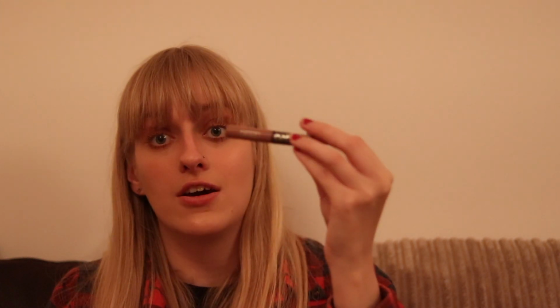This is a Kat Von D. It's like a little mini liquid lipstick in the shade Bow and Arrow, which is such a lovely nude colour. This is amazing just to wear with any outfit, just to complete your makeup. This is awesome, so I'm obviously going to keep that.